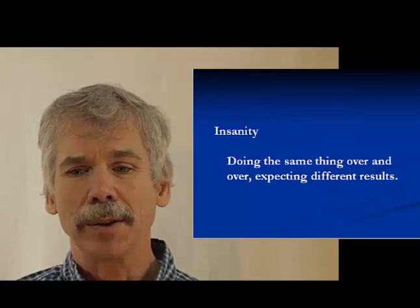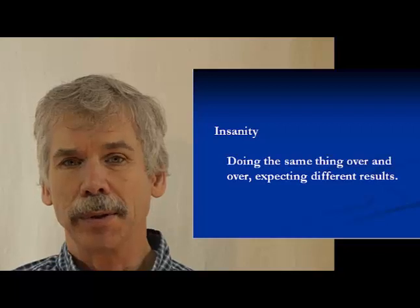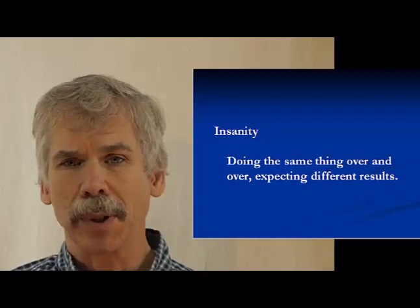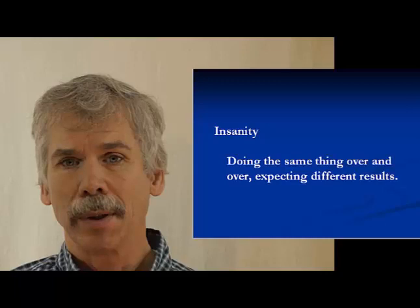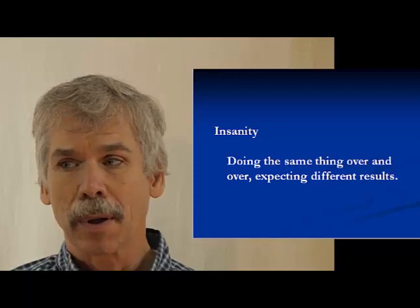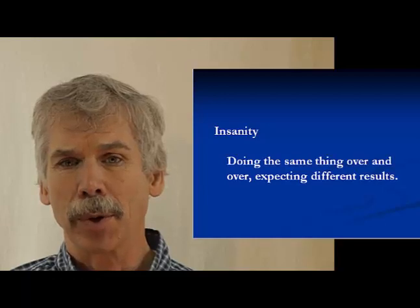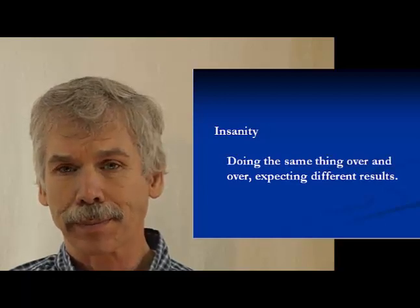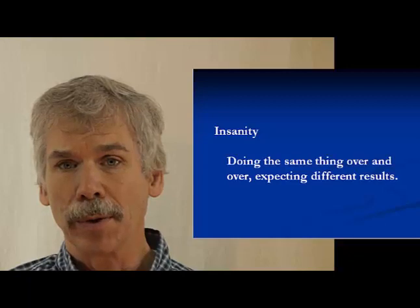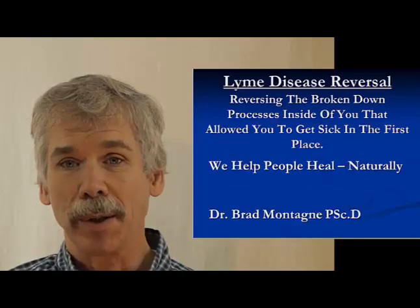When we look at insanity, it's doing the same thing over and over again, expecting different results. Well, these results and these therapies have been going on since '86 without much change. That's another reason why we really need a different model to look at things. From a natural side, we've come up with some pretty significant different models where we can avoid all of this stuff. And it's really wonderful to see people with really disabled conditions get back to full, healthy, vibrant lives.